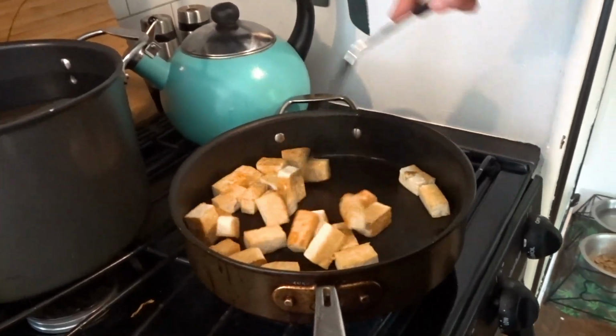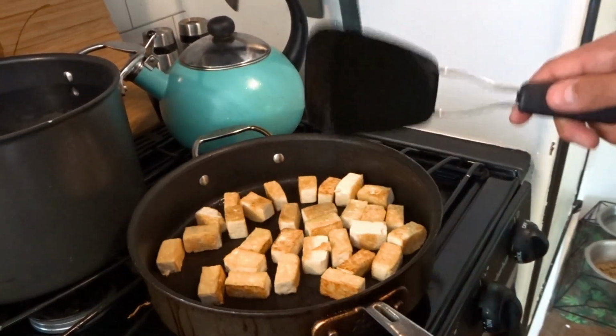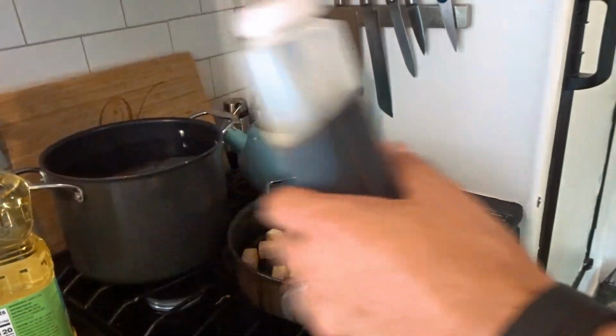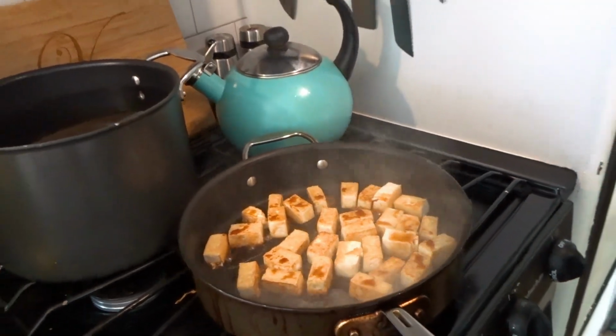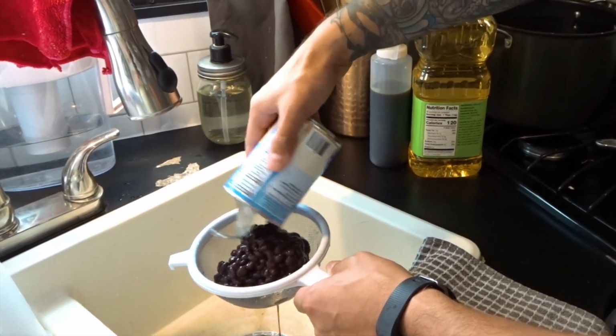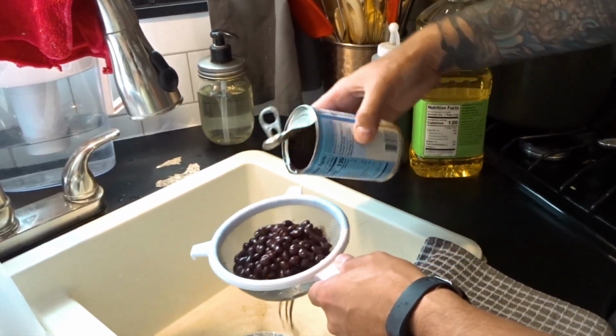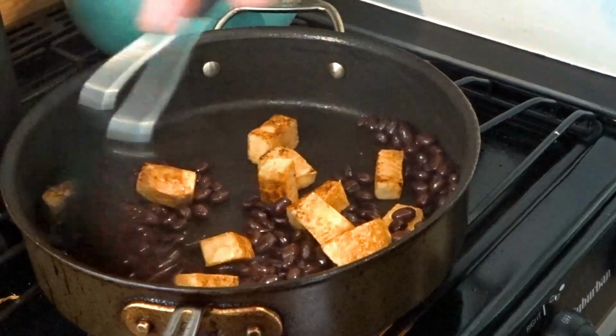Now that most of the sides have gotten a nice crisp on them, just kind of jostle them around a little bit. And we'll put a little bit of soy sauce on them. One tip: if you drain the liquid out of the beans, you'll reduce the sodium by almost 40%. I like my beans. The magical fruit. They are the magical fruit. Adding the beans and the tofu to the salad is an easy way to add a lot of protein to a quick, simple meal.